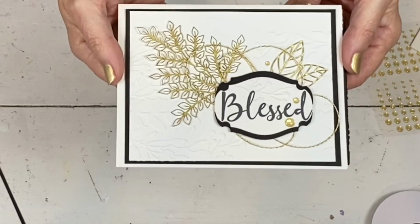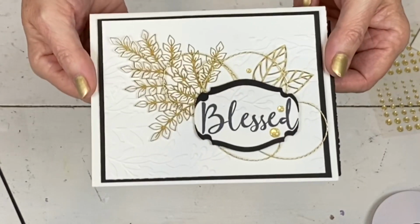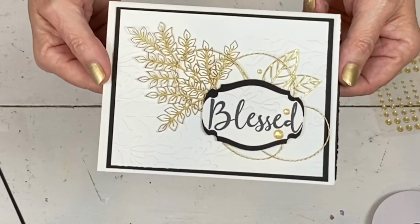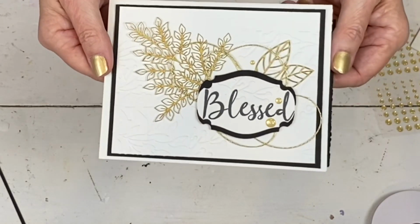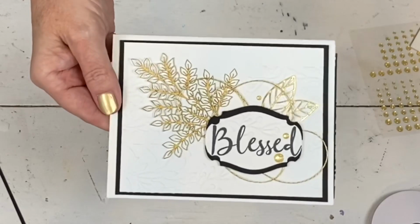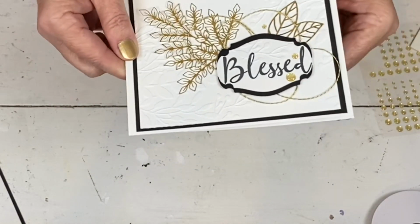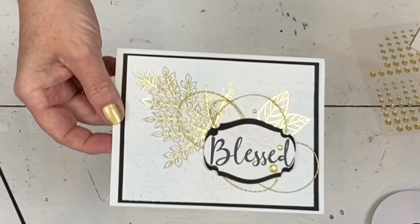And it's super simple. I made it look much more difficult than it really is because of my mistakes. But super easy. We might do this one at camp sometime. And we might wait till we have some new words, but that is a perfect word. And again, an all occasion card. Kind of ruins the effect with my black piece there.